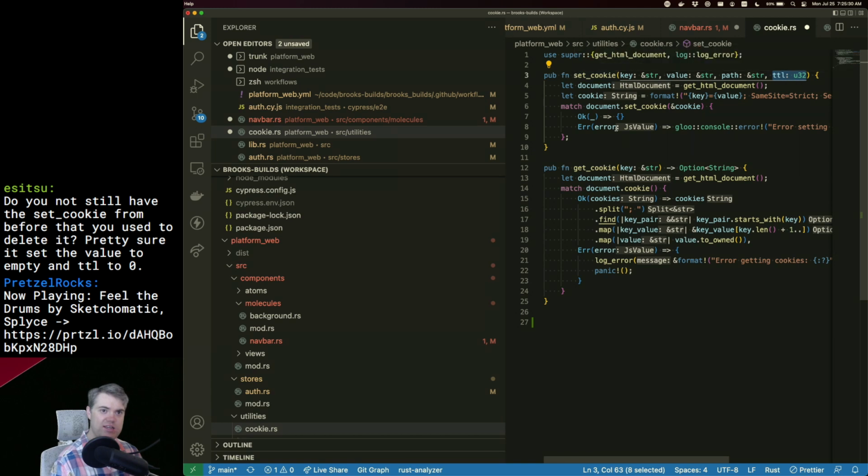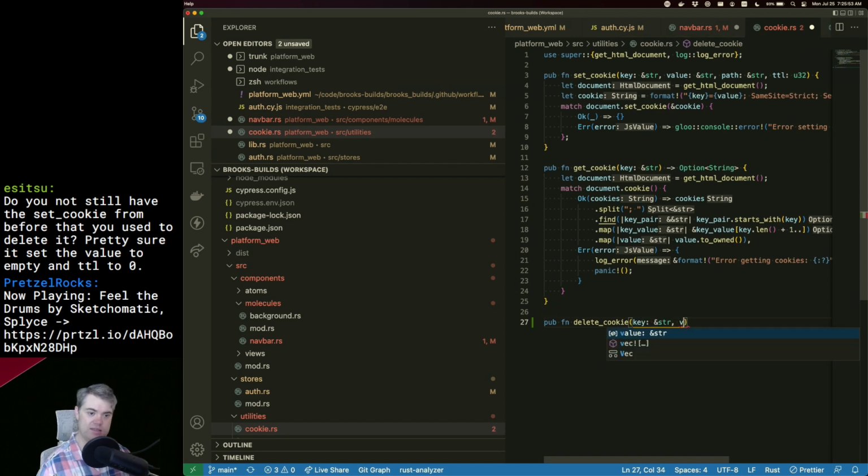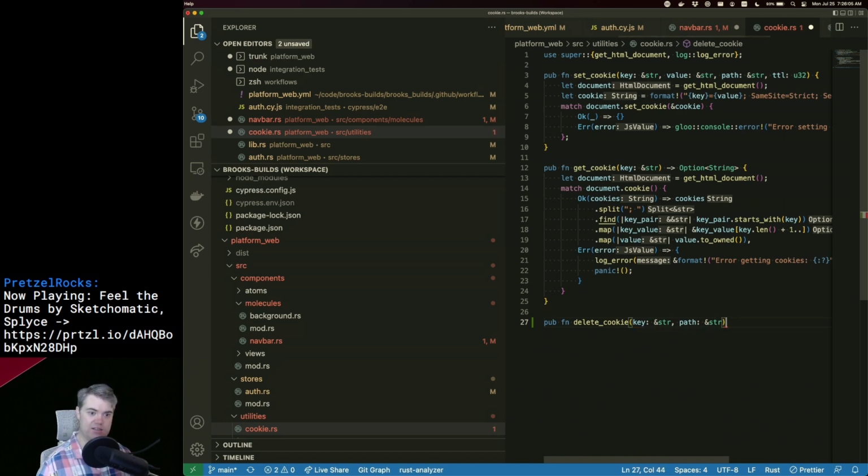I'm gonna use this set cookie, but I kind of like the idea of creating a delete cookie that just uses this behind the scenes and sets it. So I don't have to ever remember this again. So if I do delete cookie, we would take in a key. I don't need the value. I need a path. And I don't need a TTL. So I just need those two things.